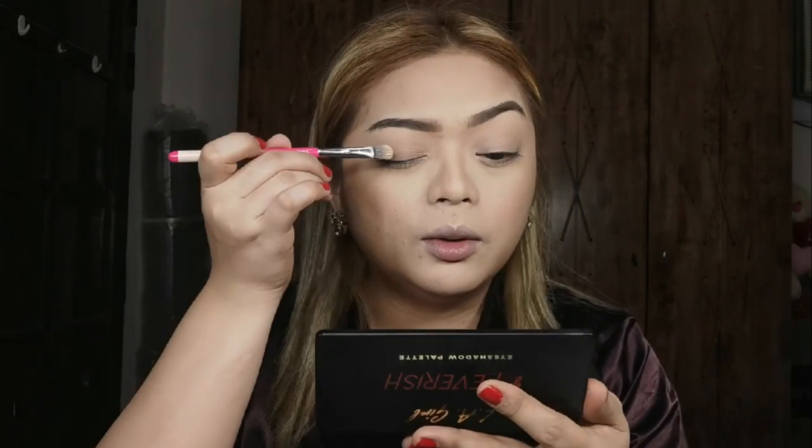I don't know. But let's try it. Actually, this is gonna be the first time I'm gonna use it. So, hindi ko din alam. I'm not expecting anything. But mukha naman siyang maganda. So, let's do it. I'm gonna put eye primer. I'm using the same foundation that I use for my face. Wala kasi akong eye primer.